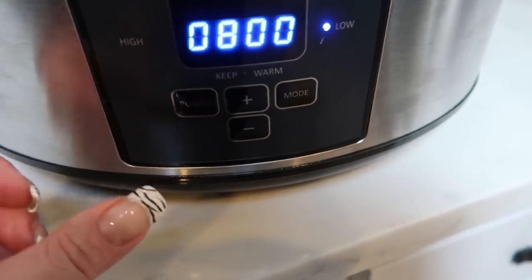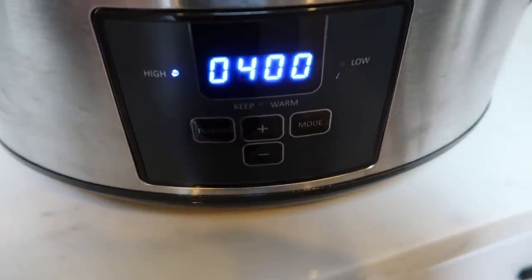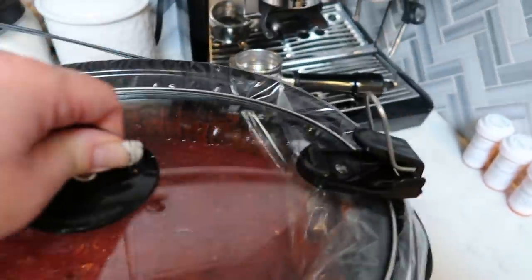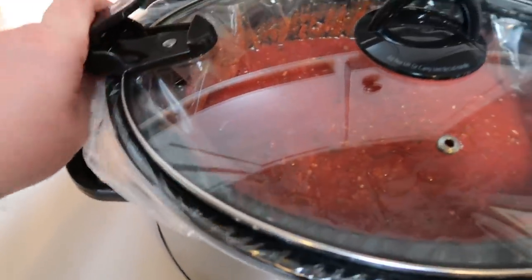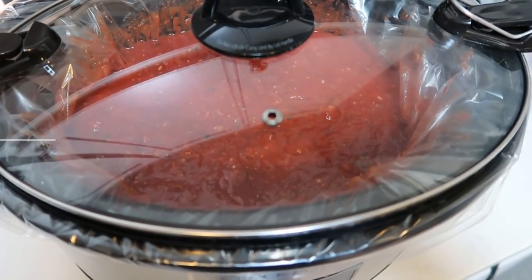I think I'm going to do mine on high just because I'm starting this a little bit late for 4 hours, and then I can come back and change it down to low if I feel like it's just cooking a little bit too fast for another 4 hours or so. So let me get this closed up, and we've got marinara going.